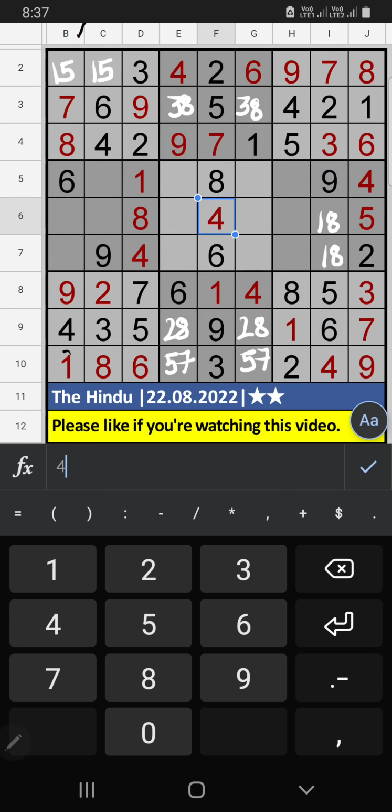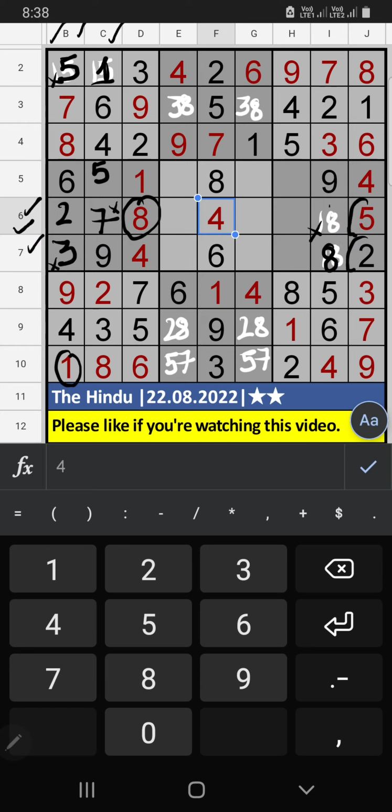Column B, we have 1. So 1 can't come in the cell, 1 is confirmed here. Then 5 is here. Column B, 2 numbers are remaining, 2 and 3. 7th row, we have 2. So 2 can't come in the cell, 2 is confirmed here. Then 3 is here. Column C, 2 numbers are remaining, 5 and 7. 6th row, we have 5. So 5 can't come in the cell, 5 is confirmed here. Then 7 is here. 6th row, we have 8. So 8 can't come in the cell, 8 is confirmed here. Then 1 is here.